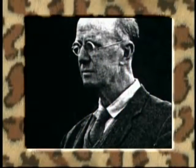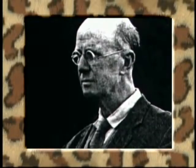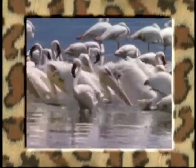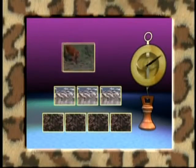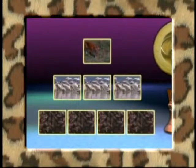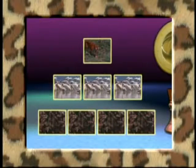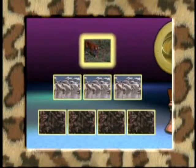In 1927, an ecologist named Charles Elton did a study in which he counted all of the insects, small mammals, and birds that were eaten in a food chain. He calculated the weight, or biomass, of the organisms at each level of the food chain. Elton saw that these numbers formed a pyramid. There was a far greater biomass at the lower levels of the pyramid than at the top.